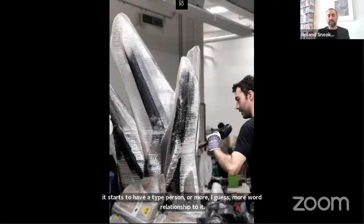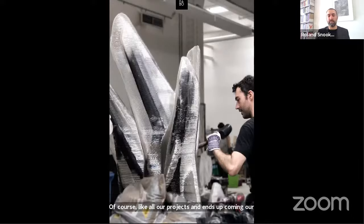Of course, like all our projects, it ends up becoming a relationship between things which we produce through highly roboticized and digital processes down to a lot of manual work as well. And so we're always interested in what is this relationship between the algorithmic and the manual, or between the robotic and the handcraft, and always looking for which skill or process or technique is appropriate to a particular part of the project.